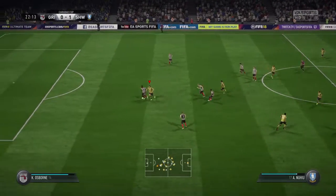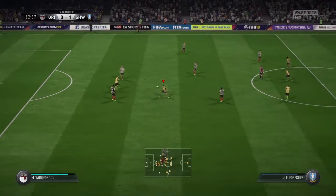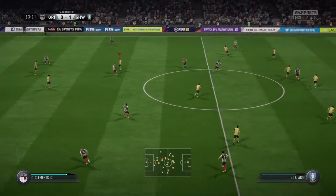Would the owner of the red car obstructing the main entrance please remove the car as soon as possible? Thank you.